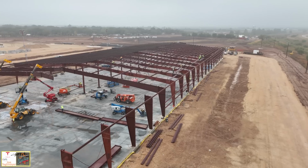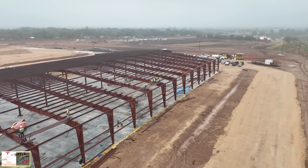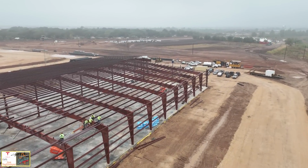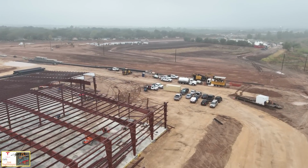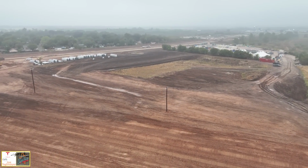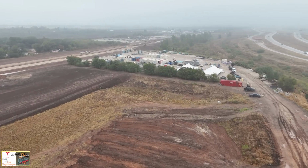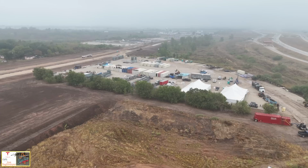Plus all of the steel assembly, as you can tell, continues to progress here, even on the east side of the building. So it's really starting to shape up really quickly. As we fly up further to the north, you can see more of the steel corrugated pipe on the left for the water management system that is being installed right now throughout the length of this west side.